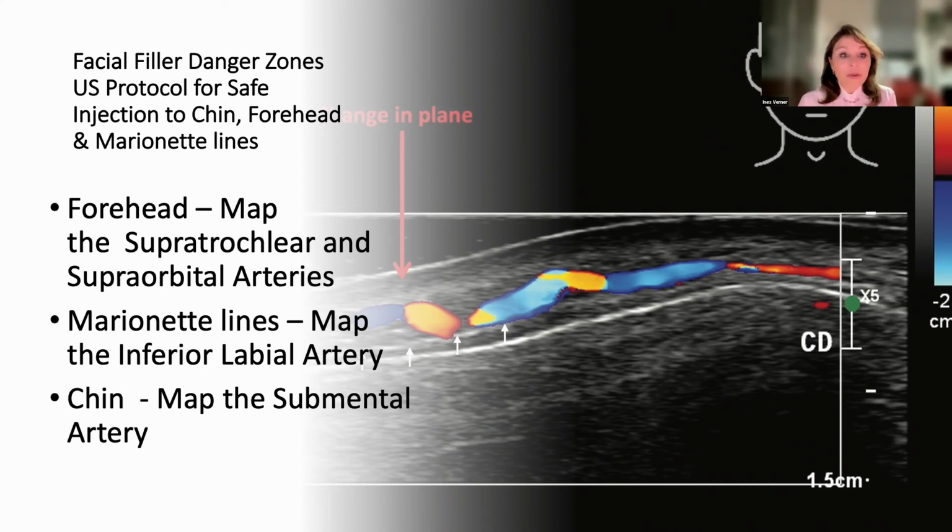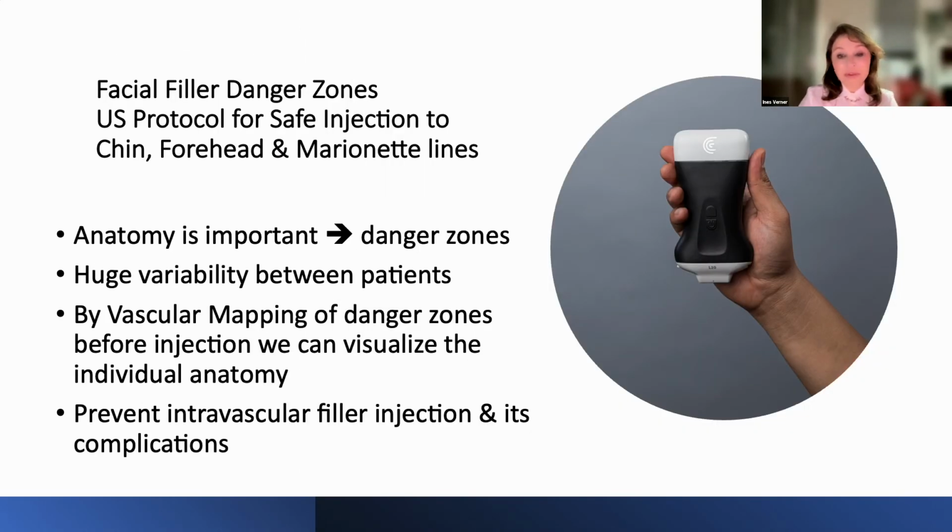So in conclusion, when we inject the forehead, we have to map the supratrochlear and the supraorbital arteries. For the marionette lines, it's important to map the inferior labial artery. You can also map the facial artery, which is a little bit further away, but the inferior labial is very, very important in that area. And for the chin, map the submental artery. These are the vessels that you need to see.